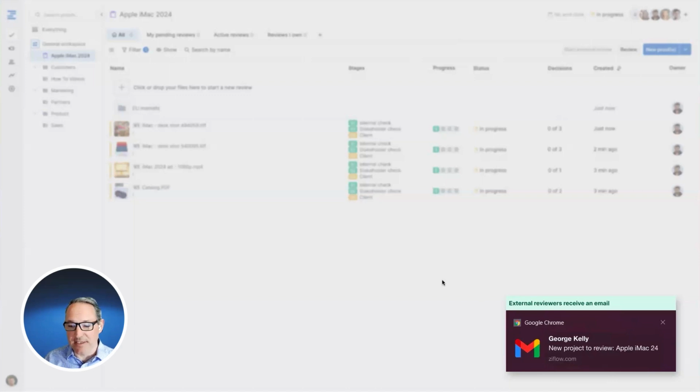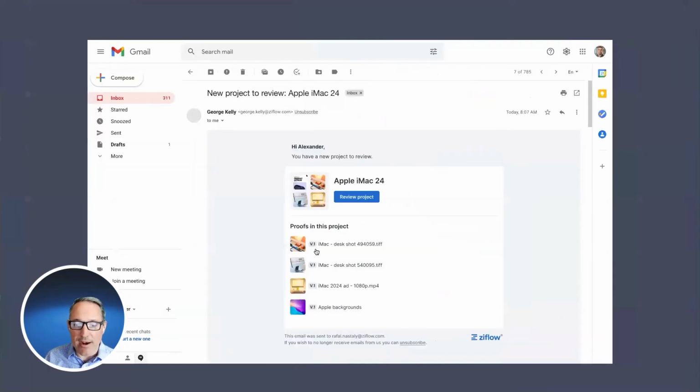So now let's switch perspectives a little bit and look at it from the reviewer's view. Here we've got our review notification that's come up.